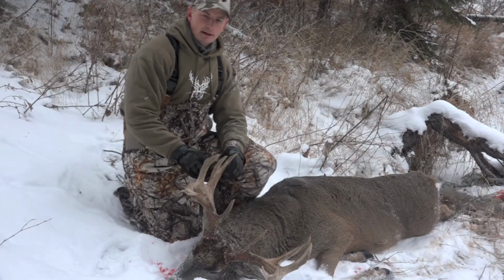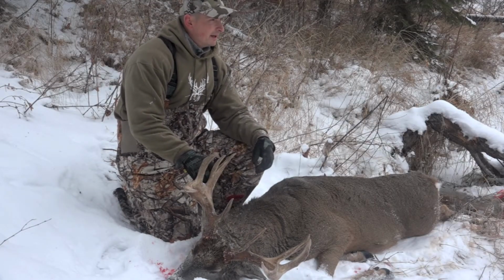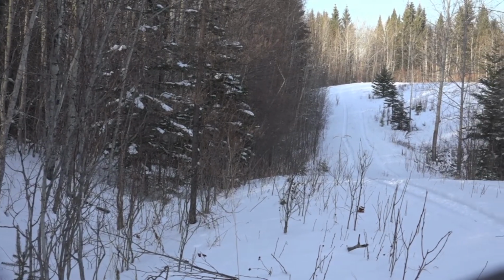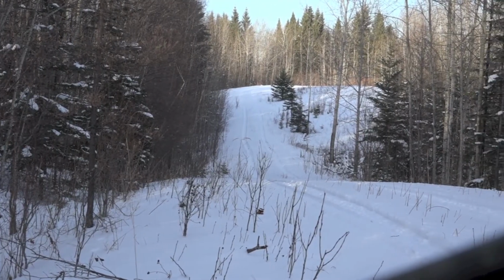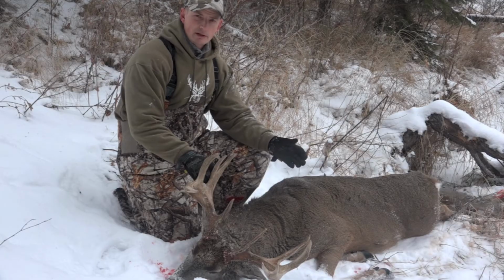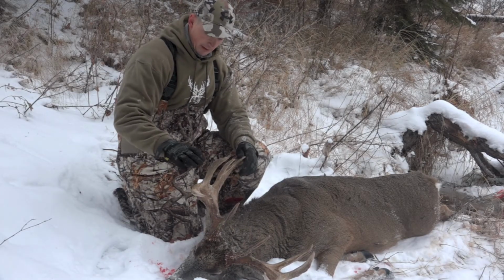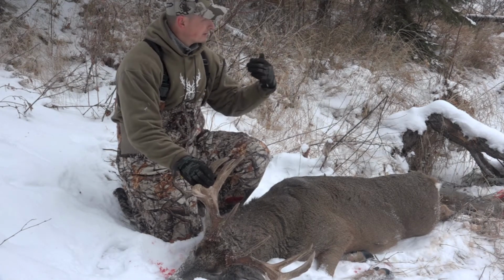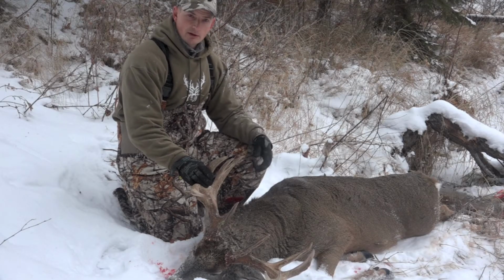I've been hunting a spot on the other side of the farm, and it's a spot that's new. I haven't been hunting that spot before. I hunted that general area on that side of the farm. Usually see a lot of deer, but I just felt that this deer was living closer to this side of the farm, especially after I got trail camera pictures of him.